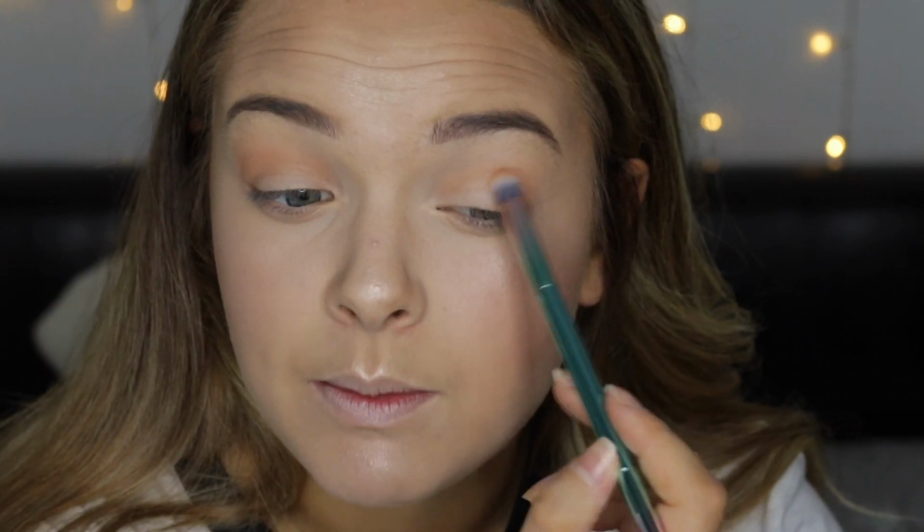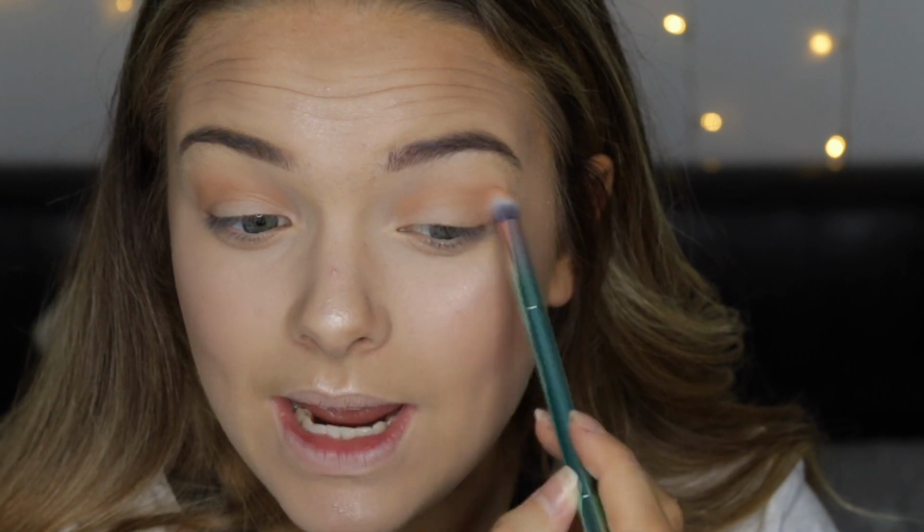So they're not the most pigmented eyeshadows ever, and I have to go on a couple of times with my brush. Did that make any sense? Yeah, I have to put the brush in the palette a couple of times. But once you get packing on the colour, it does pay off. And they're quite easy to blend as well. This brush is quite nice to get into the crease. I feel like if it was maybe a bit bigger, it'd be easier.